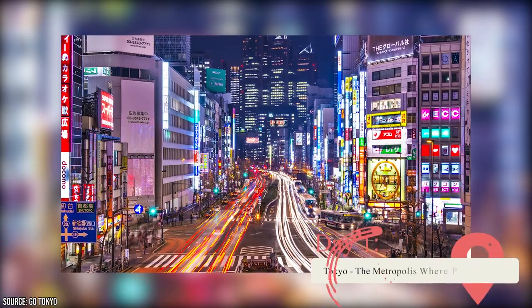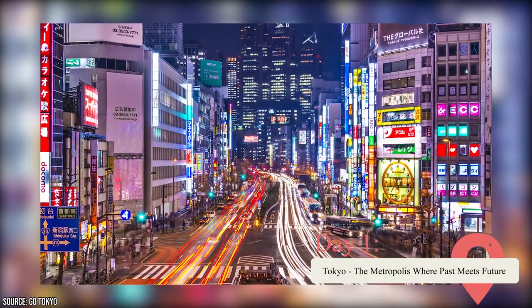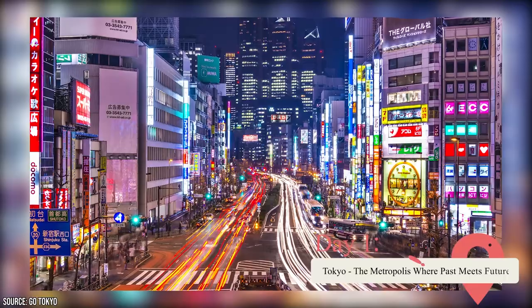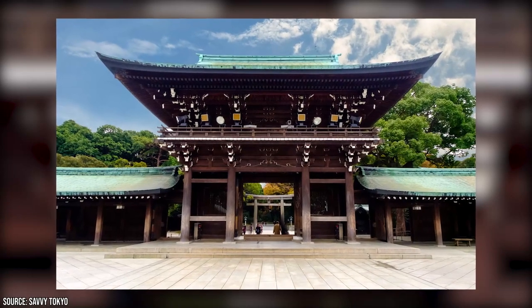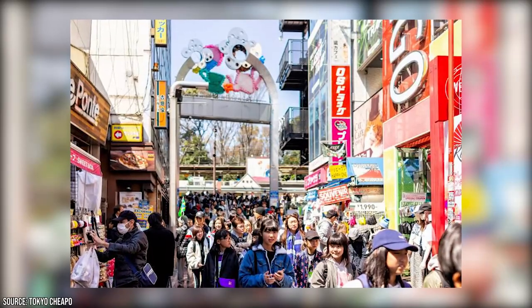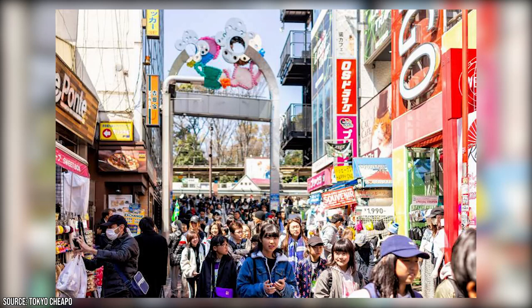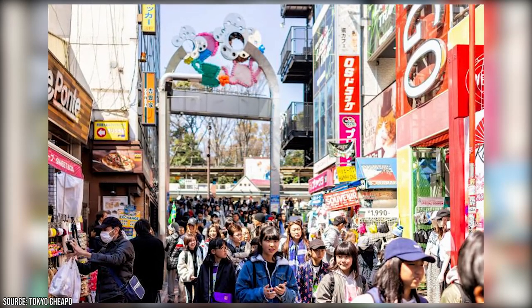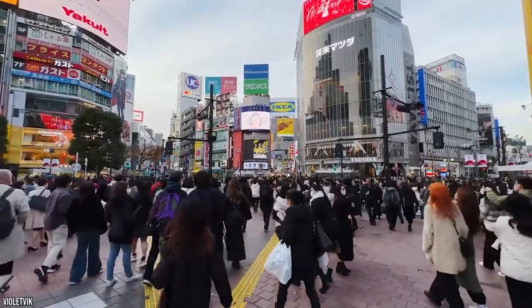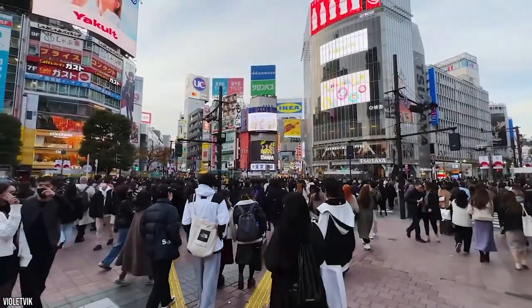Day 1, Tokyo, the metropolis where past meets future. Start your adventure in Tokyo, a city that defies definition. Visit the Meiji Shrine in the morning, an oasis of calm in the bustling city. Then head to the nearby district of Harajuku, the heart of Japan's youth culture, to explore Takeshita Street and its vibrant shops. Afterwards, head to Shibuya to see the famed Shibuya Crossing, often cited as the busiest intersection globally.